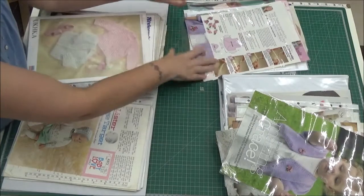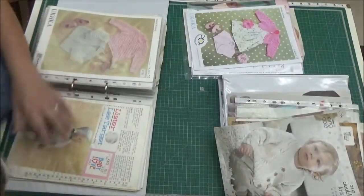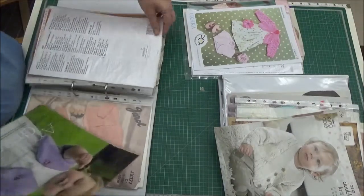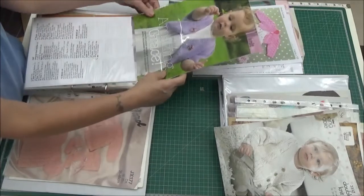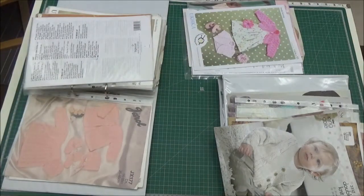Just because it makes it easier. Right, there's your one. This one's out of a magazine. I don't know if it will go in one of these. Might not, might have to trim it. Definitely not going to. Okay, that one won't go into one at all. So that one will stay out.